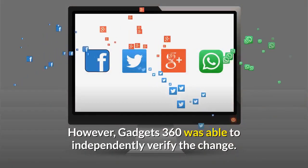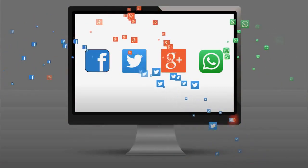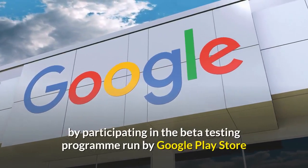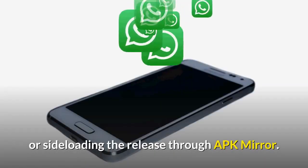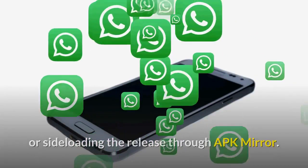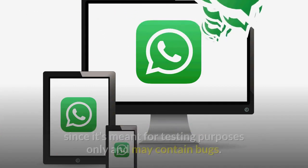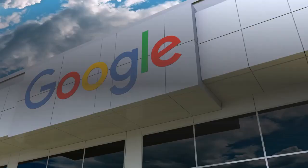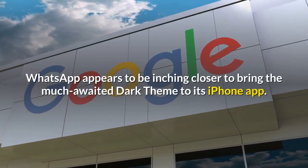However, Gadgets 360 was able to independently verify the change. You can view its presence by downloading the update either directly by participating in the beta testing program run by Google Play Store or sideloading the release through APK Mirror. Having said that, the beta update may cause some issues on your device since it's meant for testing purposes only and may contain bugs.